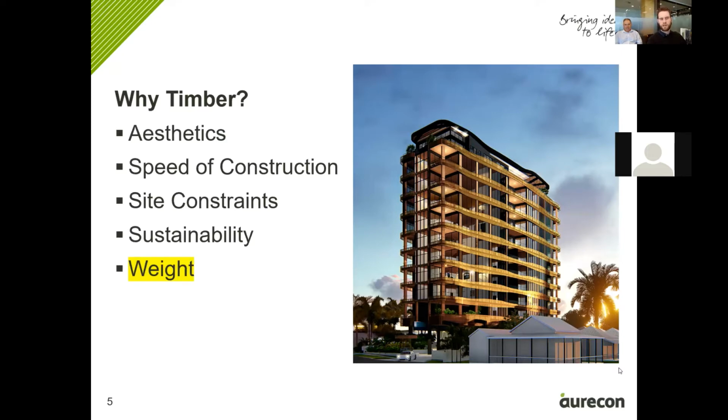So I've listed out just a few of the very many benefits of using timber. Obviously, there's aesthetic reasons. Architecturally, it looks amazing. There's the speed of construction, where a contractor might really see a benefit to speed things up. There's site constraints, when it's a really constrained site and you don't have a lot of room. Sustainability, obviously, ESD is a huge benefit from timber. But the main reason for Monterey, and the whole driving factor behind Monterey being timber, is weight. And then the others above that have actually just flowed on from that.